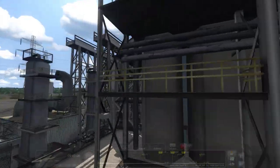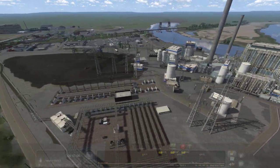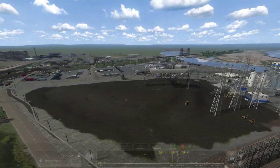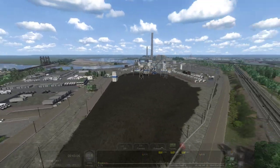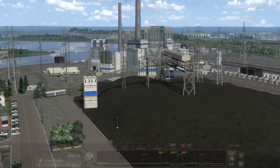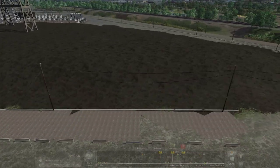Now, I have seen this place, but I haven't really looked at it. Place is friggin' massive. Got their big old coal pile right there, I'm assuming is what that is. Dude, that's awesome.